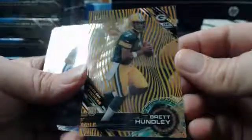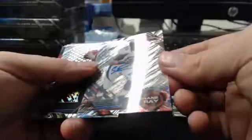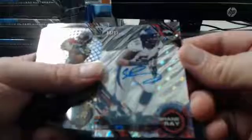Brett Hundley Gold. That didn't help much either. There we go, 35 out of 50. Okay. For the Broncos, 23 out of 25. Shane Ray. That's the Clouds Diffractor. So Shane Ray picks up the case. Well, not necessarily the case hit. We've pulled multiple cards of him before. But anyway, Shane Ray.